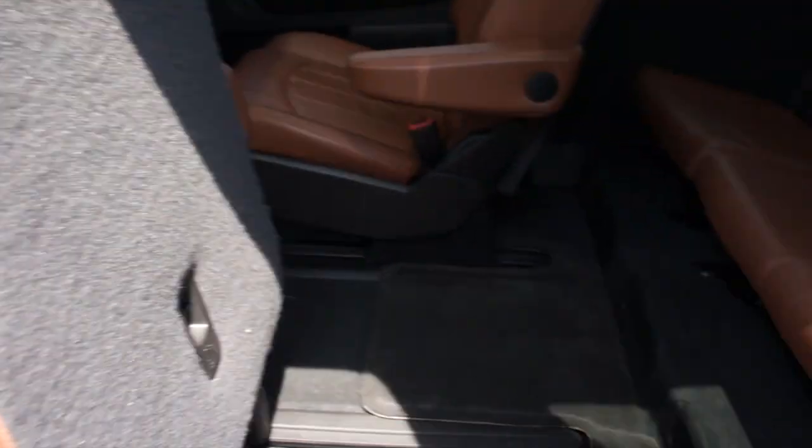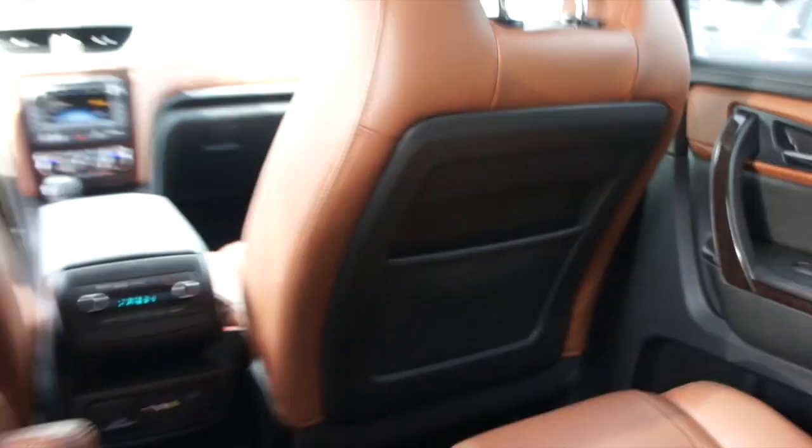Now, stepping into the back seat, you can access the third row by just moving this forward. And it is a bit of a two-hand job, but the seat will slide forward, and you can access your third row seating just like that.